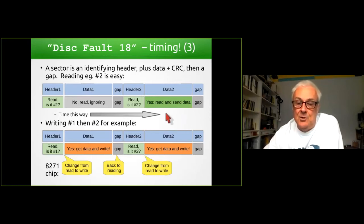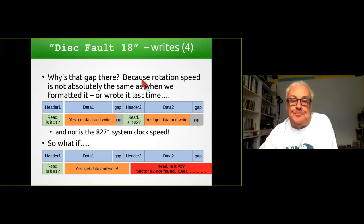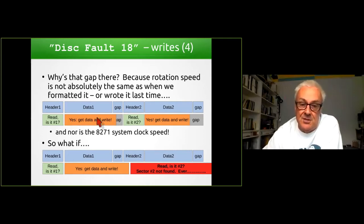So how could we possibly get a sector disappear off the disk? Well, why is that gap there? The rotation speed isn't the same as when we formatted it or when we wrote it last time. The clock speed of everything might not be exactly the same. Temperature variations, you've taken this floppy out and you're writing it in a different computer entirely. It's not the same chip. It's not the same drive. So this gap is to accommodate differences in the speed of the media and the clock and everything.